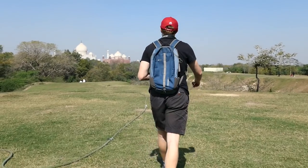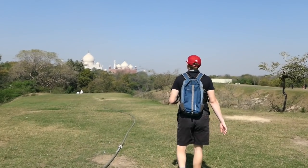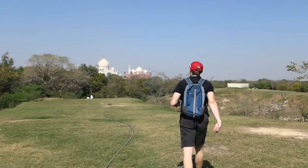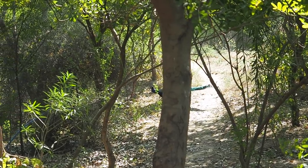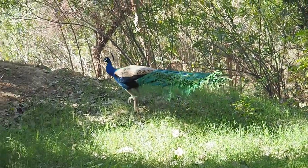So this nature walk is located just east of the Taj Mahal. And that means we get some pretty cool views. And we've spotted a peacock. Hello, peacock. What did we just see?